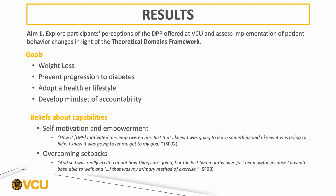In terms of beliefs about capabilities, first of all, self-motivation and empowerment: how DPP motivated me, empowered me, just that I knew I was going to learn something and I knew it was going to help. I knew it was going to let me get to my goal. So really this self-motivation that I can do this, I can get to my goals. Overcoming setbacks was another one.